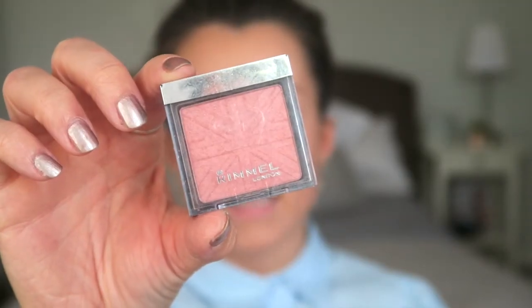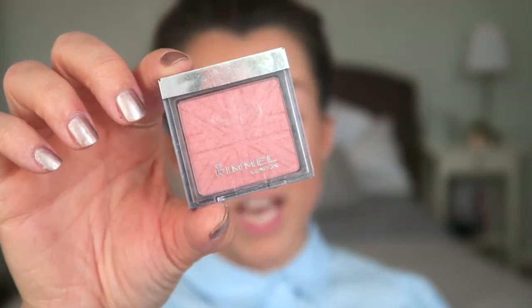A final step for the base is my, which I have used for years and years and years, Rimmel London Lasting Finish Soft Colour Blush shade 20 Pink Rose. My mum uses this as well, it's the perfect colour and the perfect lasting blusher for me that I found, and I've tried a few. With this, just smile under the apples of my cheek in circular motions, and then gently sweeping up just a little bit. There we go.